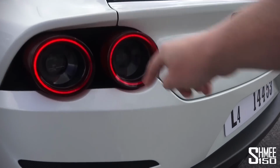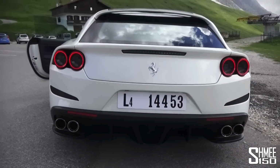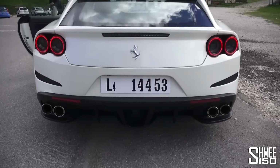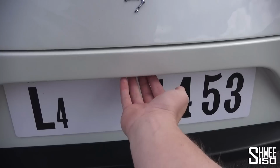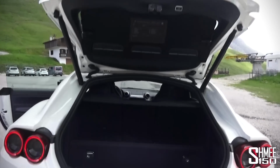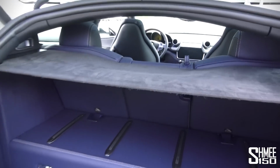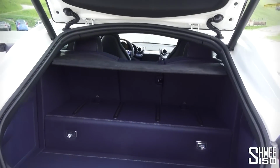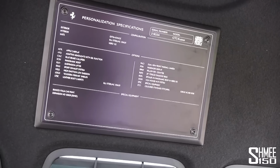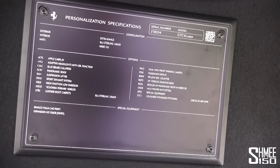We've now got the dual rear lights on either side, reminiscent of the 308, 355, 512, a very traditional Ferrari look. We've got a button to open the boot now. Simple things, but we didn't have a button on the previous model. Back here, much the same. Rear legroom is extended slightly by 16 millimeters, and you also now have the spec list of a car on this plaque on the boot, which is quite nice. So you can just look down that and see what options we've got.